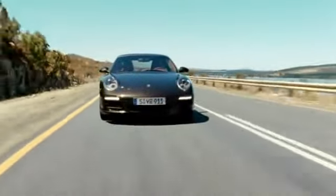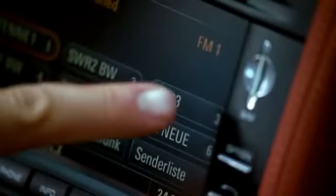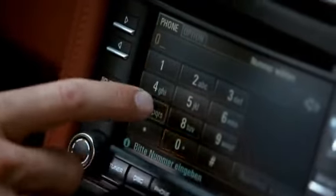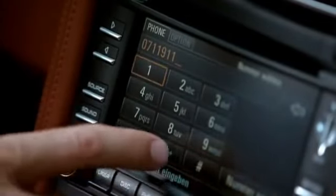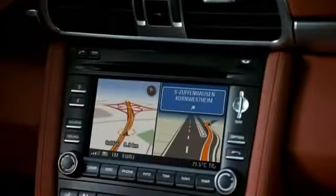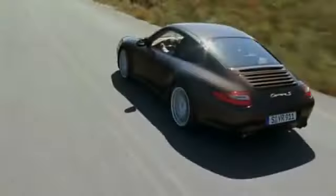For maximum ease of use, Porsche Communication Management, PCM, now comes with a 6.5-inch touchscreen. This application is functional, innovative, and simple to use. The latest PCM comprises a central control unit for radio, CD/DVD, sound settings, an onboard computer, or the optional navigation module with integrated hard drive.